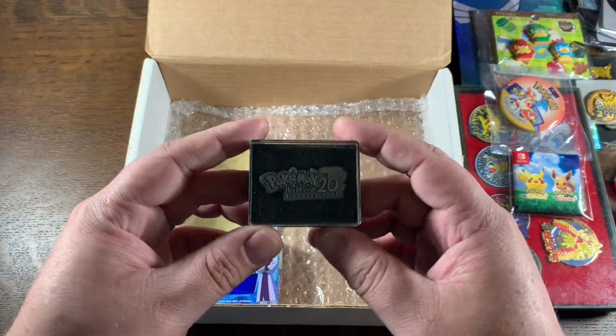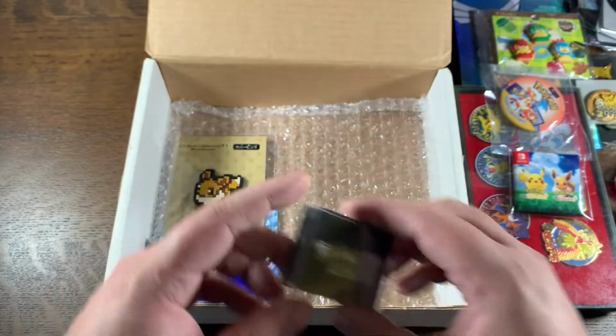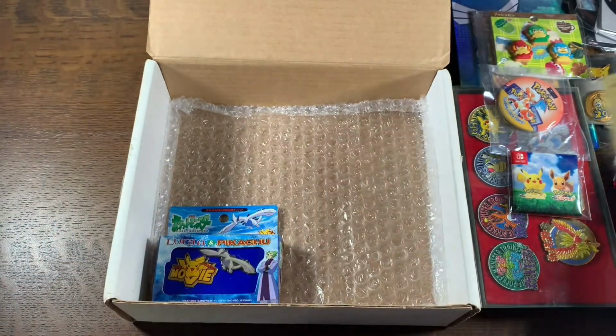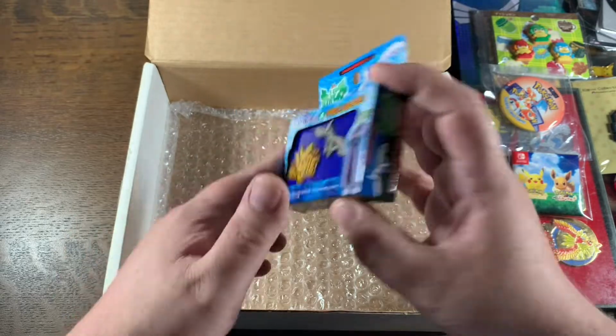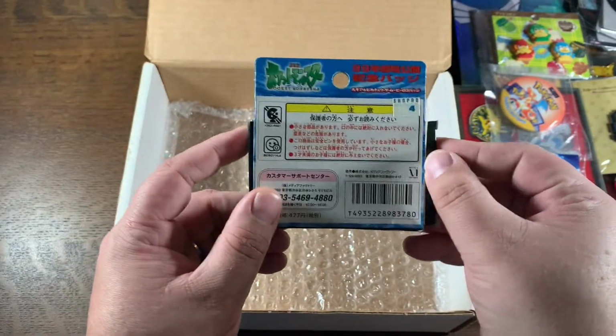Really cool, Pokemon the Movie 2020, I Choose You. A little cool, pewter-looking pin. Very nice. I got this with that same Poke Electronics auction, a little pixelated Eevee pin. And finally, right here, a little pin two-pack with Pikachu and Lugia from the movie. Really cool. Oh, it's open, but yeah.